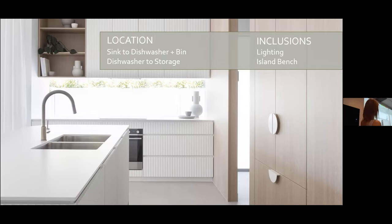So you can see there's a curve there. I don't know if that answers that question. I'm not sure if that's an L-shaped kitchen, but I think we're talking about a different style kitchen where it's more open. It just depends.